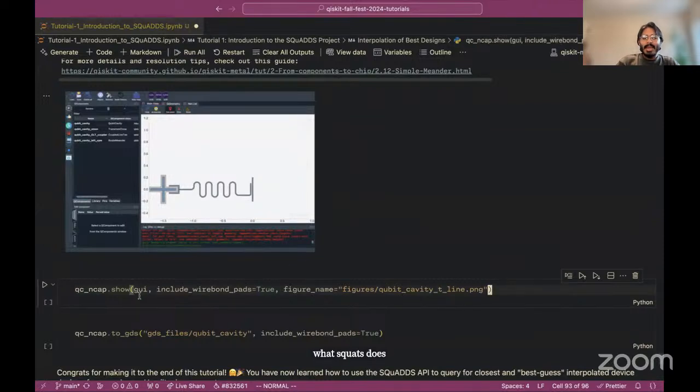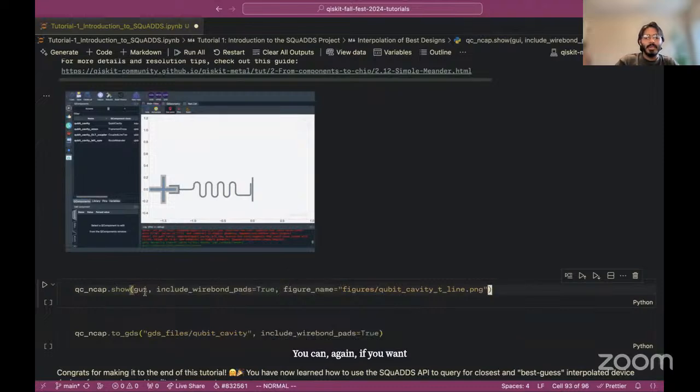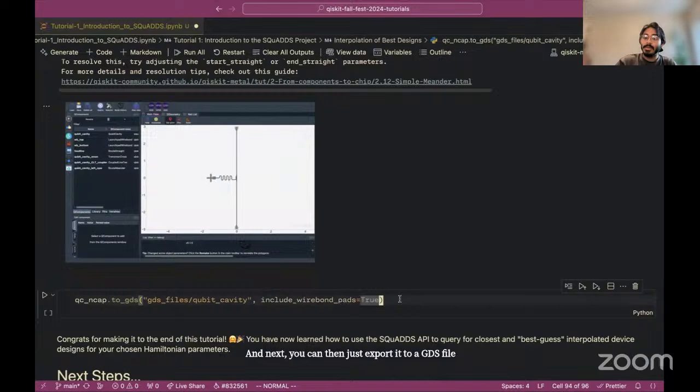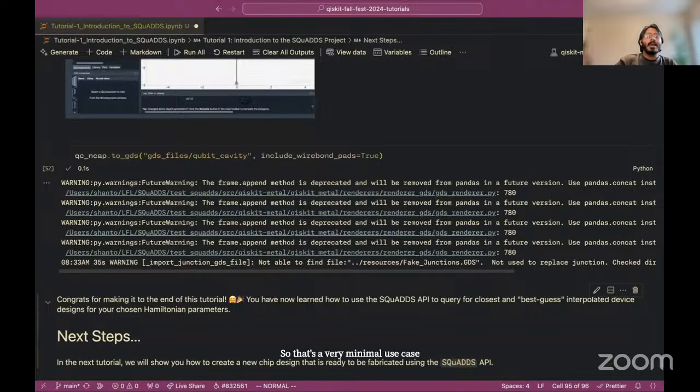There are more helper methods, since this is a very minimal use case. If you want to add wire bonds, you call this method. It will add a transmission line with wire bond paths to your design. And next, you can export it to a GDS file by calling a toGDS method on this. So that's a very minimal use case of Squads.